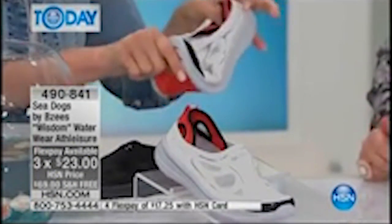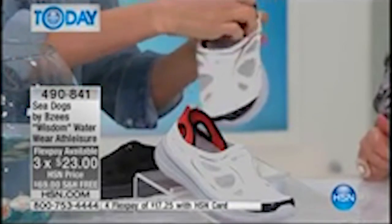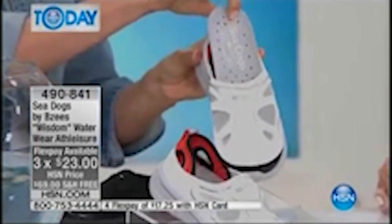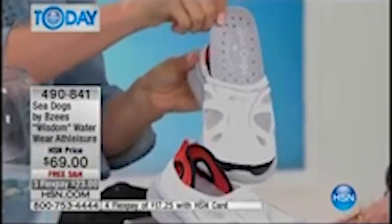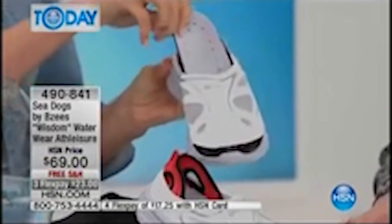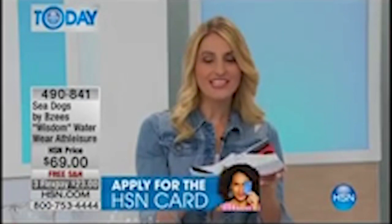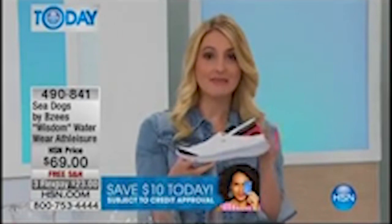This one's called the Wisdom, and I have it in 2 colors, the black or the white. And by the way, 622 of these now remain. I've never seen a shoe with a water drainage system, with a water drainage system and a water shoe that's as cute as this one. So Sea Dogs have all the comfort technology and cloud technology that you expect from a BZees.